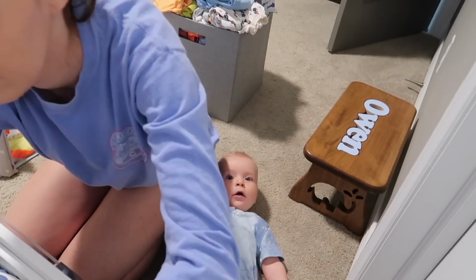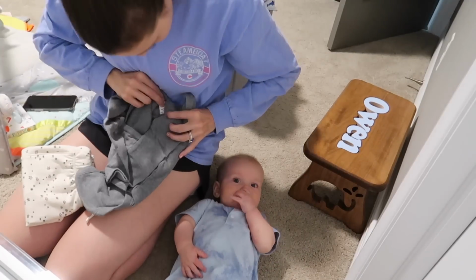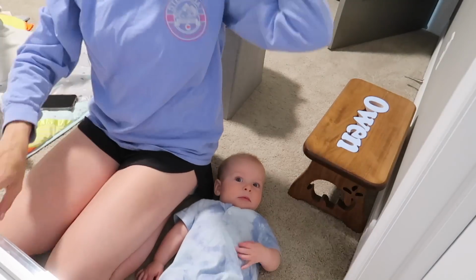And I brought Owen to sit next to me. You could see he was staring at the camera, laying on the floor there, and was being such a good little helper. So I'm going to drag that bin out and put it in our guest room. I've been using part of the closet to store his extra clothing.